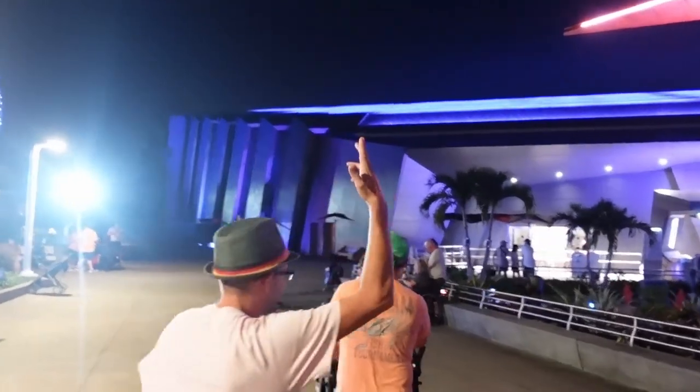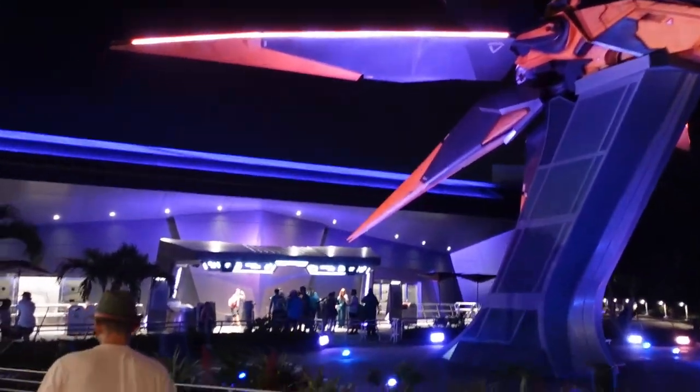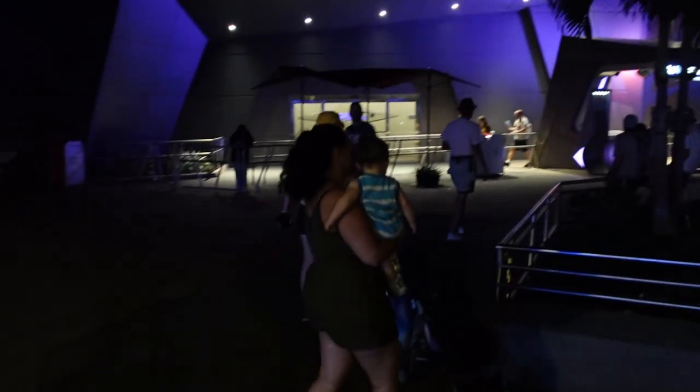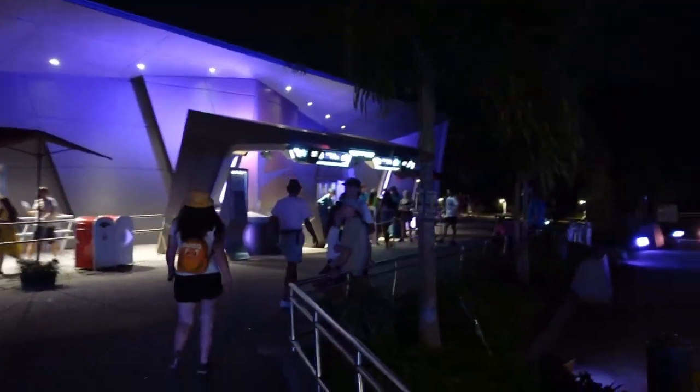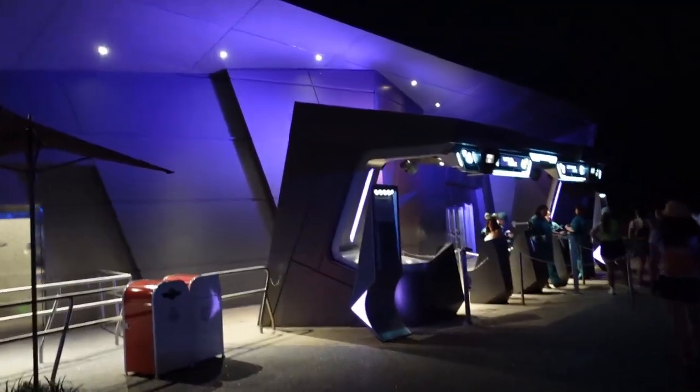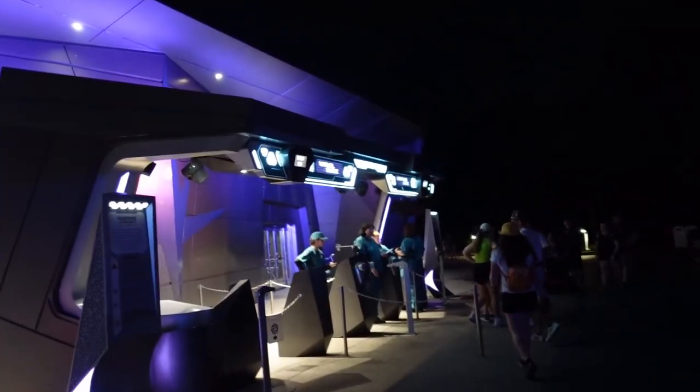Hey, what's up? Guardians, baby. Yeah, you know it. That's the best way to end the night. You can see it right here, 8:57. The park's closing, and we're heading on to Guardians. That's how we usually end every single trip to Epcot. It's my favorite way to end it, and then call it a night. Let's see what song we get.